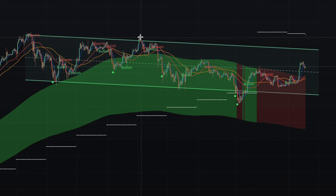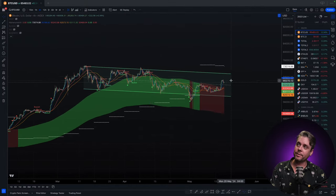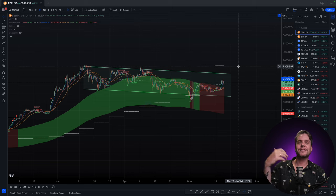We have been in a downtrend: high, low, lower high, lower low. Now we have a higher high, a higher low, and a higher high again. So it's looking really good for the bulls. We have the potential to get back up to the top of the channel and maybe even take out the $73,000 level, which would be our market bias flip.